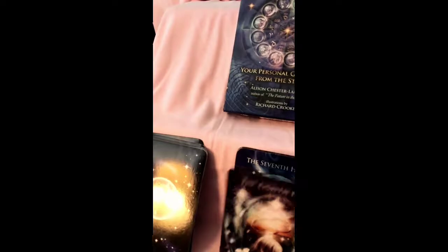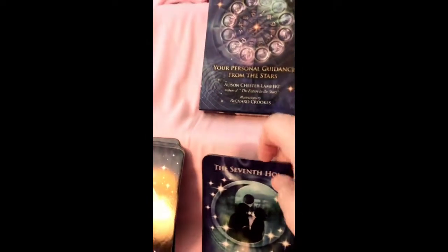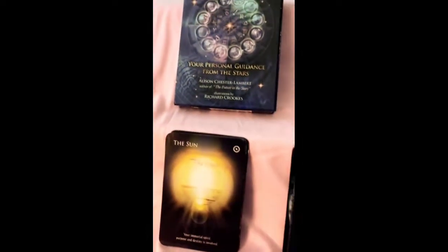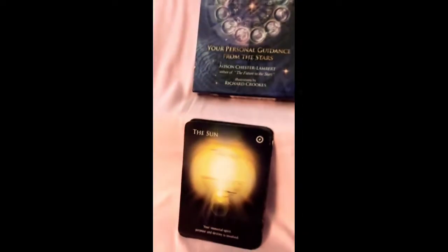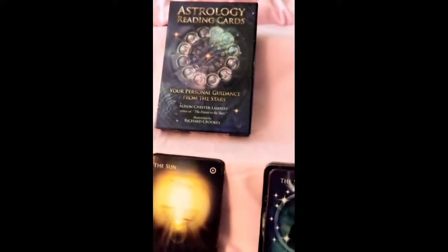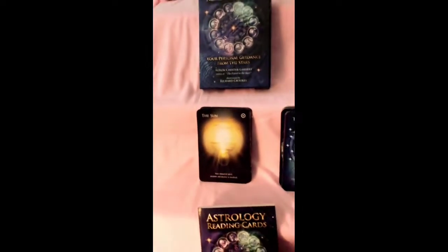So, one of the things I love about these pictures is that as I'm learning astrology, and I have a really good book that I'm using to learn, as I learn this, these cards are really helping me to remember as a whole what I'm looking at. So it is truly, honestly, one of the biggest things in my life right now.